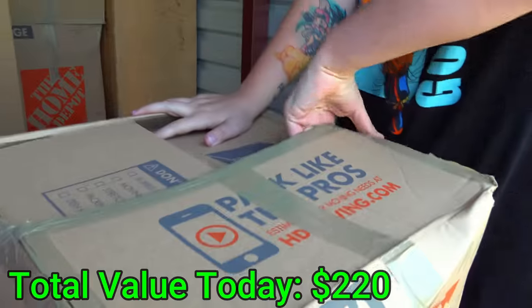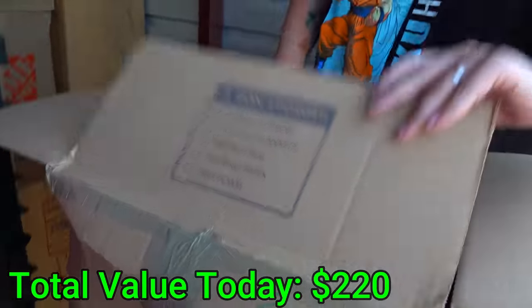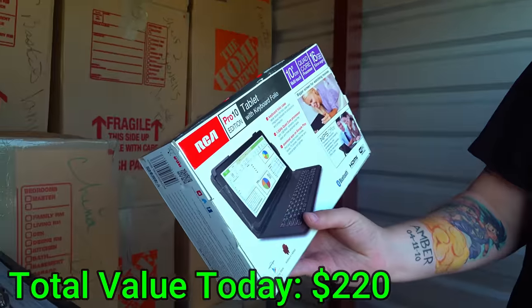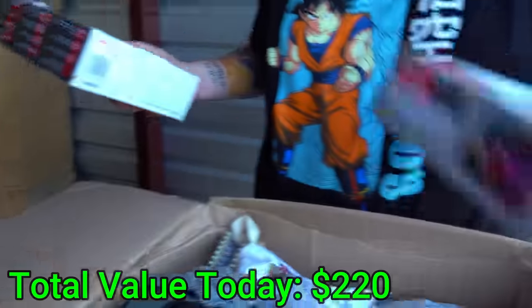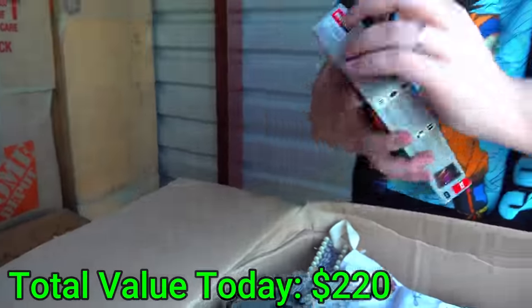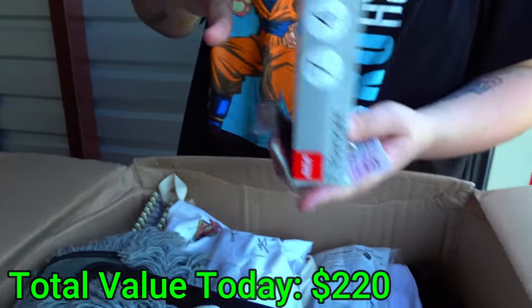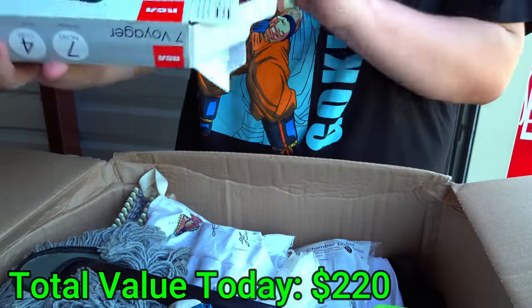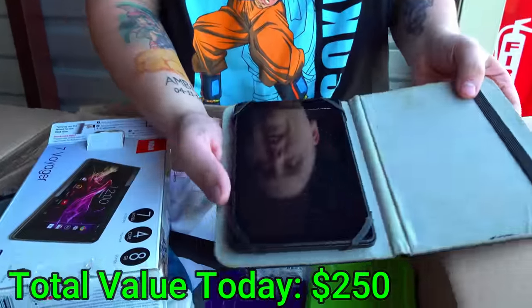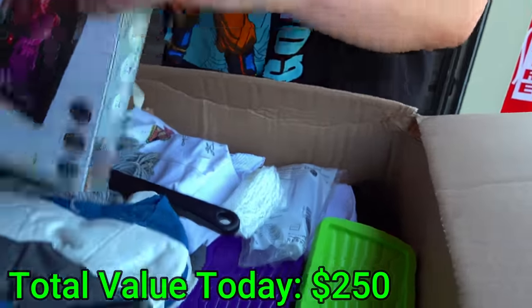Let's see what's in this master bedroom box right here. Ooh, I see random. Well, this is a tablet box, unfortunately. Ooh, that doesn't feel like a box. The RCA 7 Voyager, that feels like it's in there. If it's not, then it's a heavy manual, let me tell you. Come out. Nope, no manual. Bang, there's the tablet, right there. That's awesome, that's a good start.